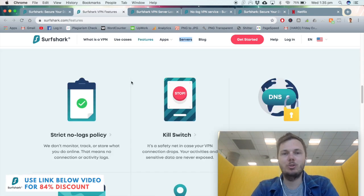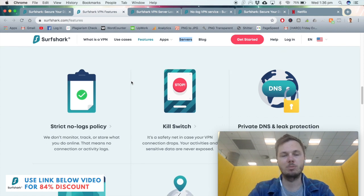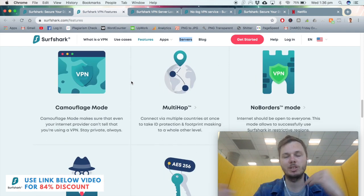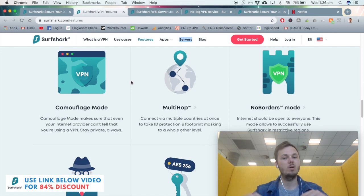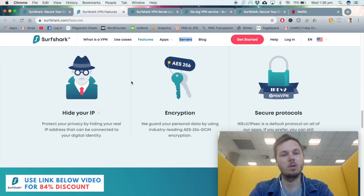Alright guys, so when it comes to the features of Surfshark, I'd say they're pretty on par with the other providers out there. They provide all of the basic things that you'd come to expect with a good VPN, and this is a strict no logs policy, and they also have kill switches, private DNS and leak protection, and also multi-hop, which allows you to connect to multiple locations at once. They also have military grade encryption and secure protocols as well. So as for the features, I'd say they're pretty on par with their other major competitors. There's nothing that particularly stands out to me personally, but nonetheless they are still quite good when it comes to the overall VPNs and the features that they provide.